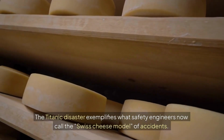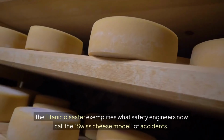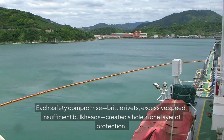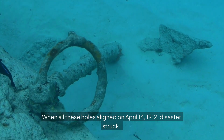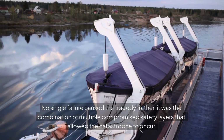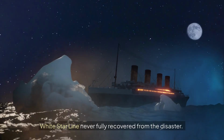The Titanic disaster exemplifies what safety engineers now call the Swiss cheese model of accidents. Each safety compromise, brittle rivets, excessive speed, insufficient bulkheads, created a hole in one layer of protection. When all these holes aligned on April 14, 1912, disaster struck. No single failure caused the tragedy. Rather, it was the combination of multiple compromised safety layers that allowed the catastrophe to occur.